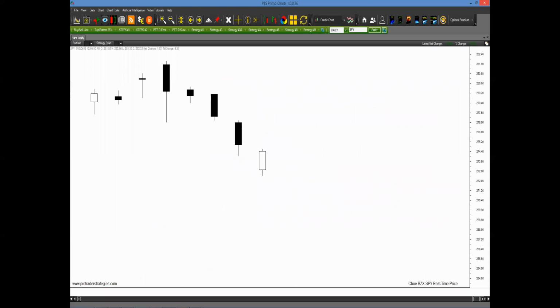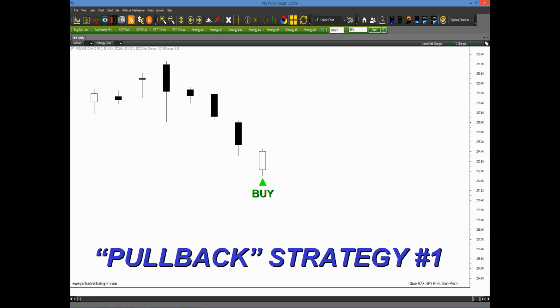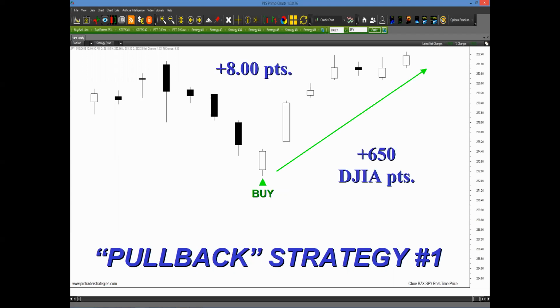Most people would look at this older chart of the Spiders and say, we're in a downtrend. Okay, there's no way this can go back up. But strategy number 1 generated a pullback buy signal at the very lows of that sell-off, and you could have taken advantage of that 8-point gain, or since it's an ETF that represents the S&P 500, that really represented almost 700 points rise in the Dow in just about a week.